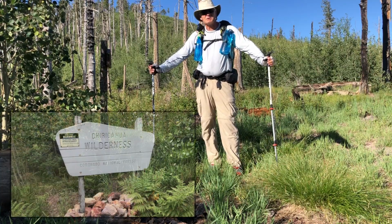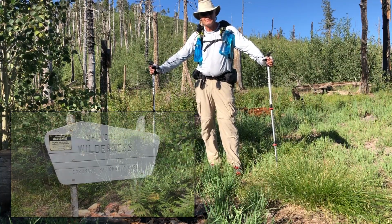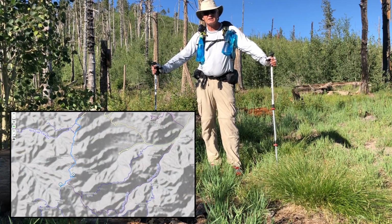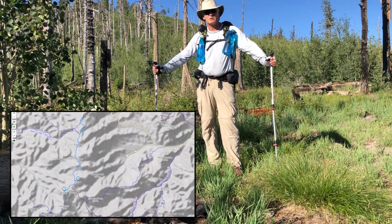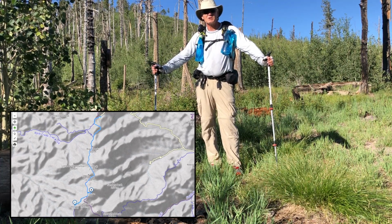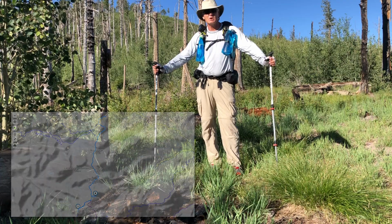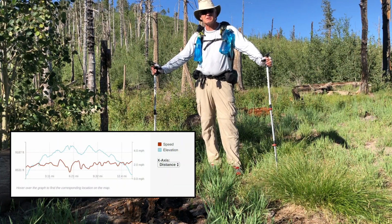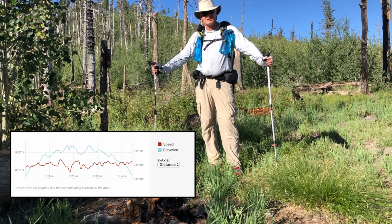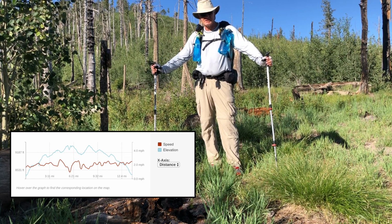Hey, Kurt Papke coming to you from the Chiricahua Wilderness. Today we're going to take a trek along the Crest Trail through the Chiricahuas, which follows the ridgeline of the peaks of the Chiricahua Mountains. That allows you to hike at high elevations for a long period of time without losing too much or gaining too much in elevation.